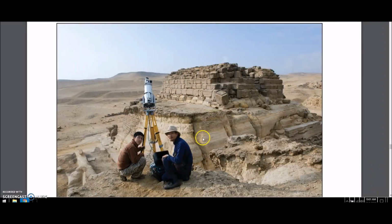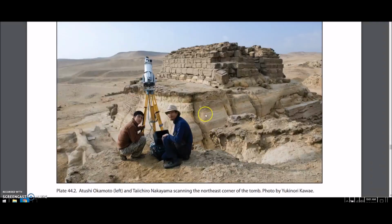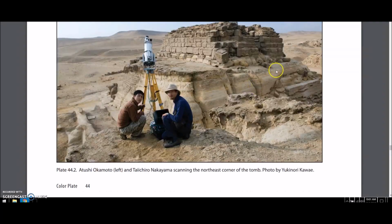I'm assuming it's a Japanese research team. You can see the blocks. This one especially, this precarious one on the corner here, looks like a bevel block to me, guys. It looks like it has a margin all the way around it. That's interesting. It really does seem like an eerie connection.